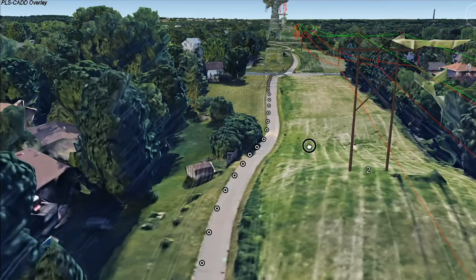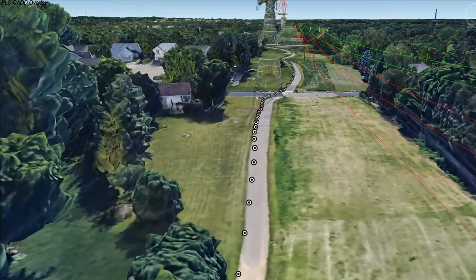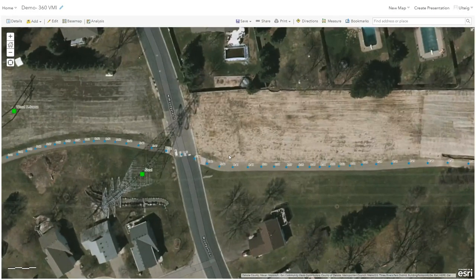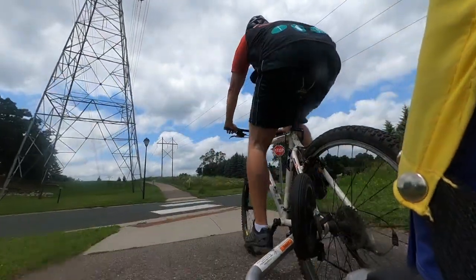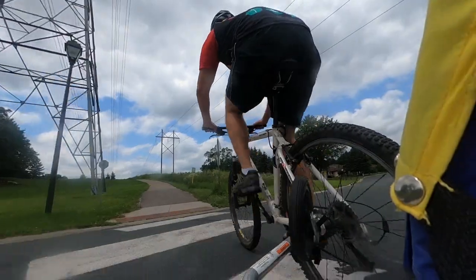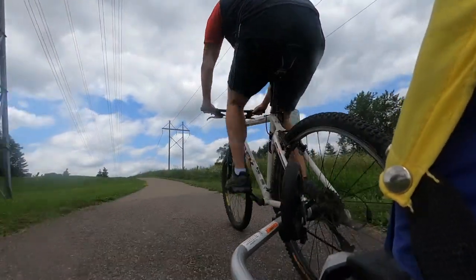My idea was to create a breadcrumb trail of the video within ArcGIS Online. Simply click on the map and the video in YouTube would start at that exact spot. So I took an old GoPro and created a proof of concept demo. The client loved it and could see its potential.